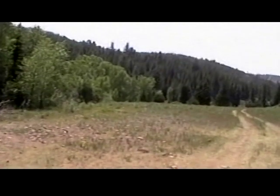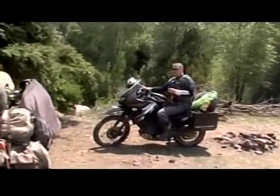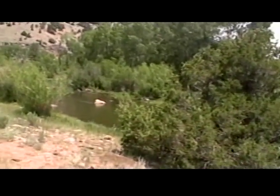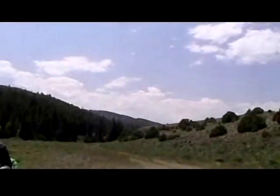Well, we're on Forest Road 284, headed up to Colorado. We saw this shade tree right here beside the river, so we took a little nap, had a little snack lunch, and listened to the river flowing right by us. That's the Los Pinos River, the Pine River. We're going over to Chama to eat lunch. It's about 1:20, 1:40. Try to make it back to Chama tonight. Took a little break there and a nap under that tree.